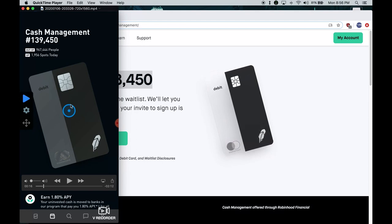I don't want to tap the card manually 1,000 times a day, so I'm going to use this application here. When I press the play button, watch what happens. It'll automatically tap the card for me really fast. So what you can do is just leave it open every day and let it tap for you 1,000 times. I'm already up like 2,000 spots today.